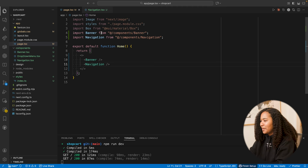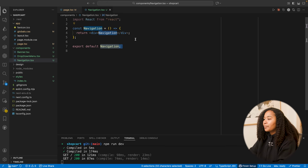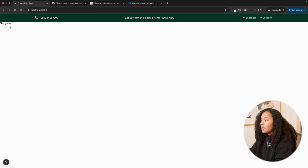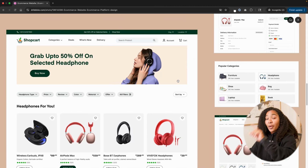Oh, no, wrong one. Navigation. Material UI also has a component called navigation, and that's unfortunately not what I want. All right, so we have navigation now. And in the nav, we want, yep, okay, good. We're seeing it there. But important point, you see how it's all the way to the left?